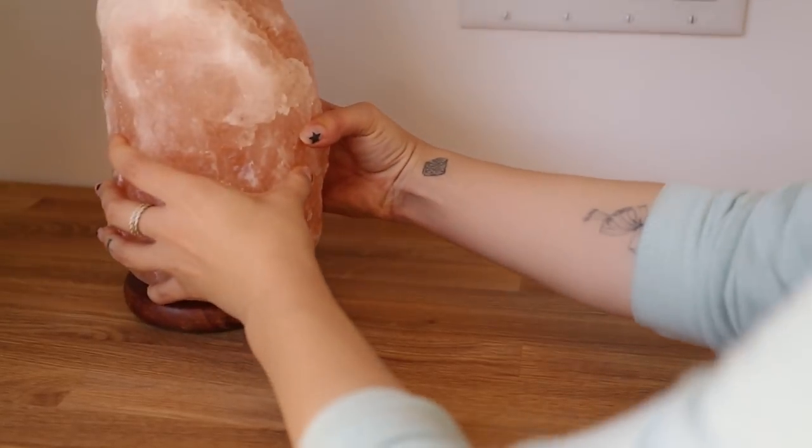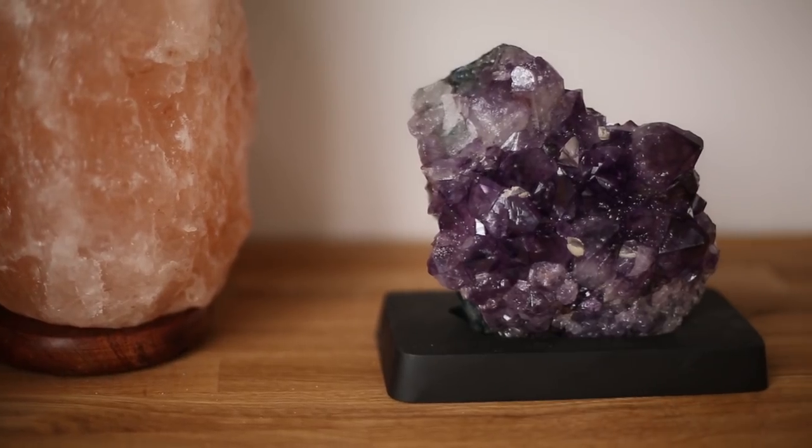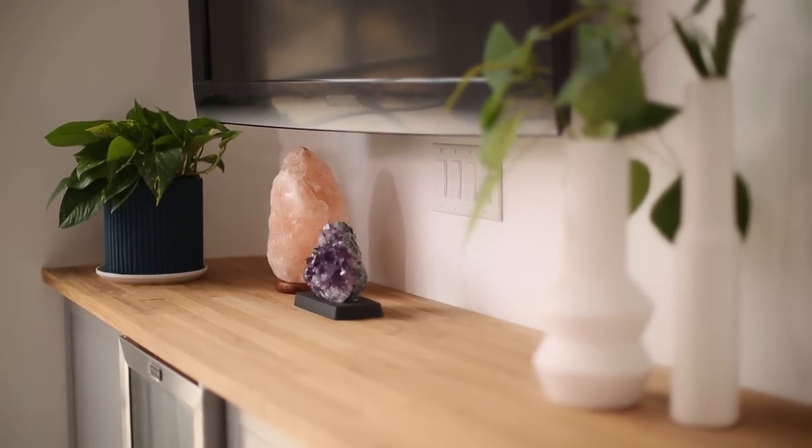Okay. On top of the countertop, I'm just gonna style some plants, beautiful vases, crystals. You guys know I have an obsession with crystals. This amethyst is so gorgeous. It's on a stand. It just is such good vibes. I need to have a crystal nearby.